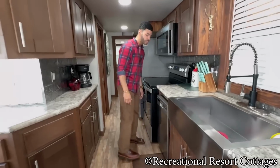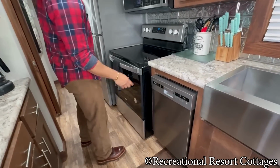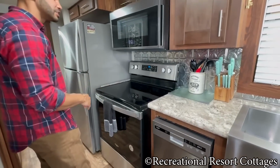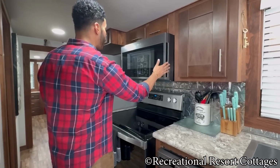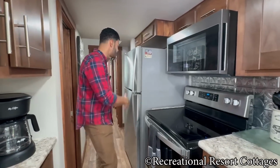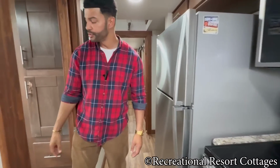You've got the dishwasher included here. Again, 18-inch dishwasher right there for you, tucked in, so perfect to complement your stainless steel appliances. Smooth top oven. You do have the microwave and convection oven right there. We have the stainless steel fridge, freezer up top, fridge down below, and then we'll take it on in here.